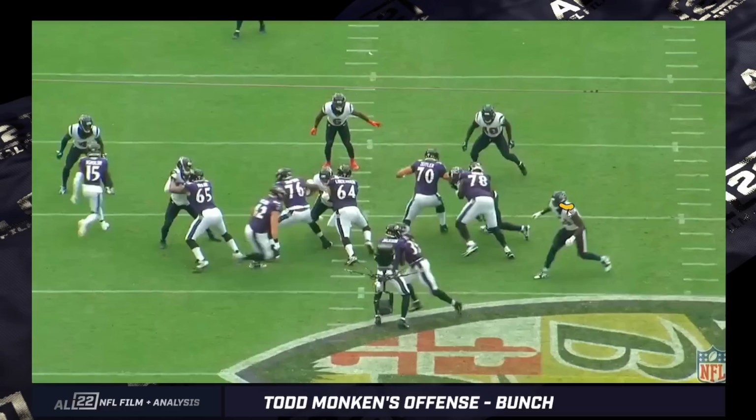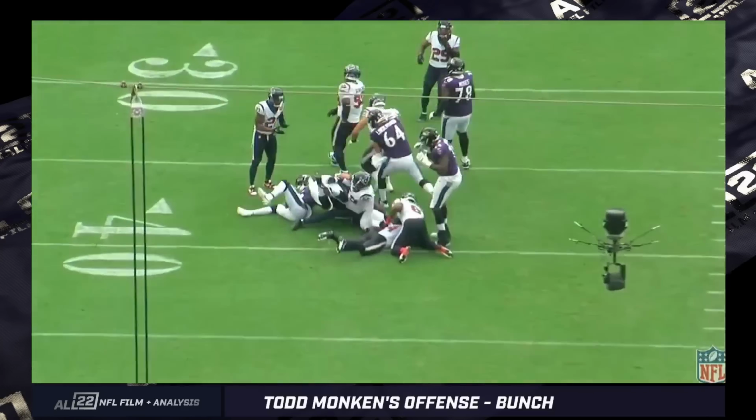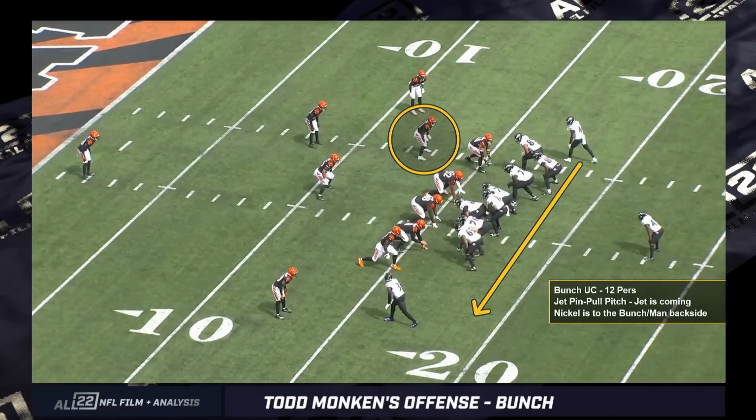Ricard, read this guy with Lamar. If this guy was to run down the line of scrimmage, which he theoretically should not, because he doesn't have nickel help outside of him, then Lamar could keep it and fold over the top. There's a multitude of plays available for this offense still, and Monken appears to have built it in genius fashion.